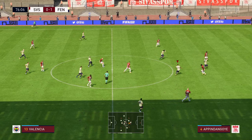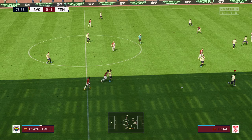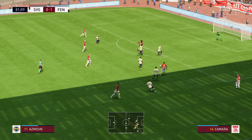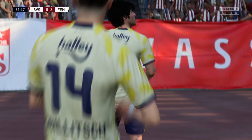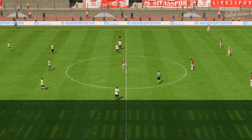Just 15 minutes remaining. Well, that's a super ball over the top. Crossing opportunity. Poor pass under no real pressure. Must score! And a goal! He's doubled his total for the day in superb scoring form. Fenerbahçe 2-0 now, and back underway.